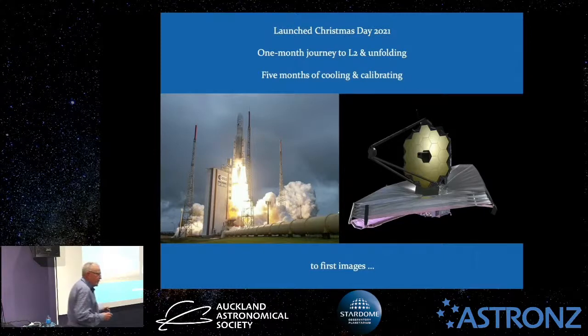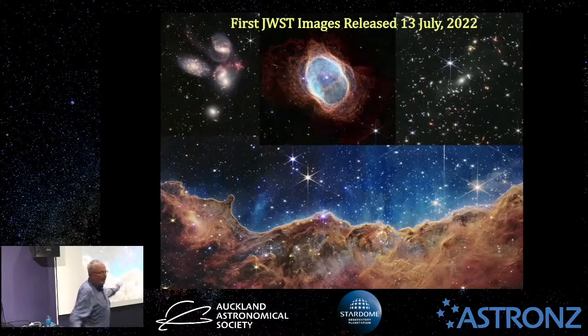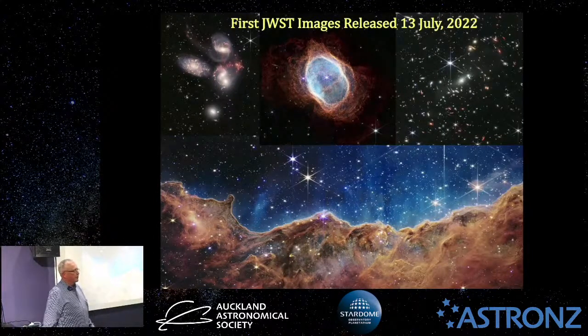It spent the next month heading out to its destination in deep space, a point called L2, which we'll talk about. And it spent that month while travelling there unfolding itself. It was so large, it couldn't fit fully assembled inside a rocket, so it had to be all folded up. So it unfolded itself. And then for the next 5 months, sitting out at L2, it spent that time cooling itself down and calibrating its instruments and getting ready for the real science. And then, yay, last month NASA released a series of its first images, which everyone found absolutely stunning.